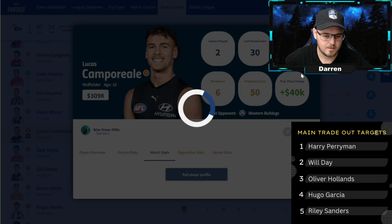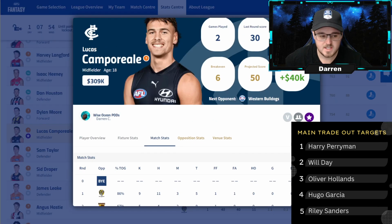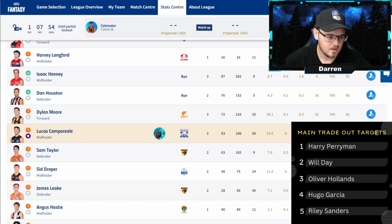Wouldn't be trading out Lucas Camporelli. He's got a 6 break even. Unless he's dropped, then there's a potential, but I think he'd be fine. Just fingers crossed he doesn't get subbed again this week. He's got plenty of money to make.